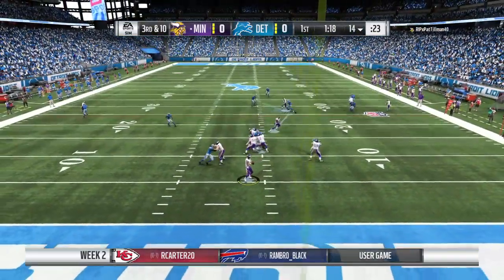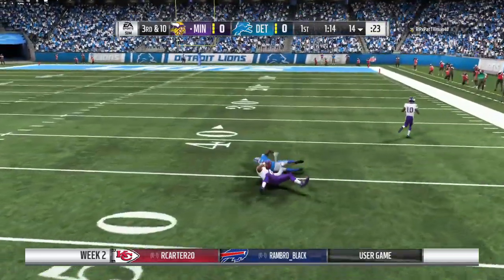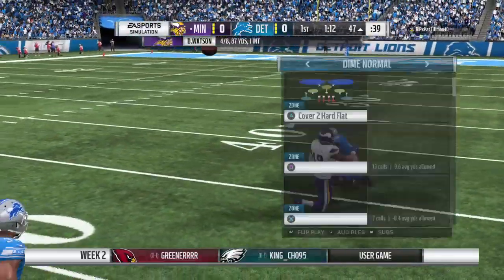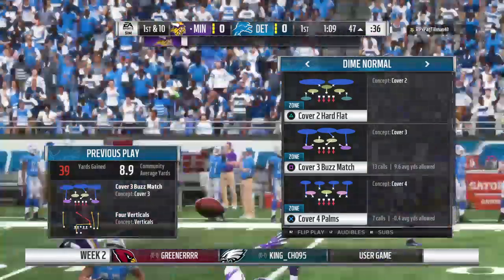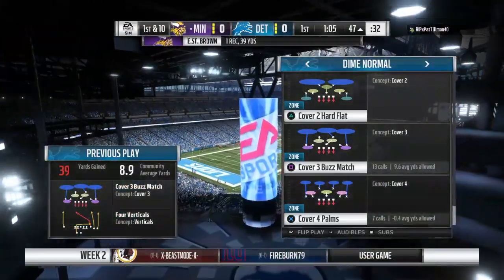A shotgun snap for Watson. He's going to sling this deep downfield. He's got a man complete. A big 9 on 3rd. Well, they just treated 3rd and long as simply an opportunity to make an even bigger play.